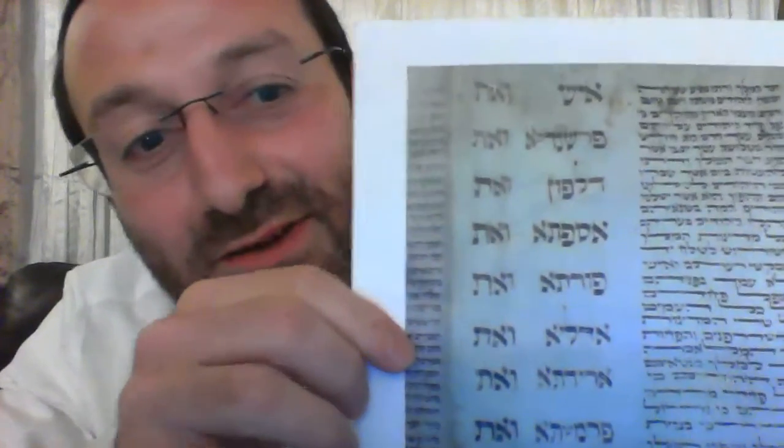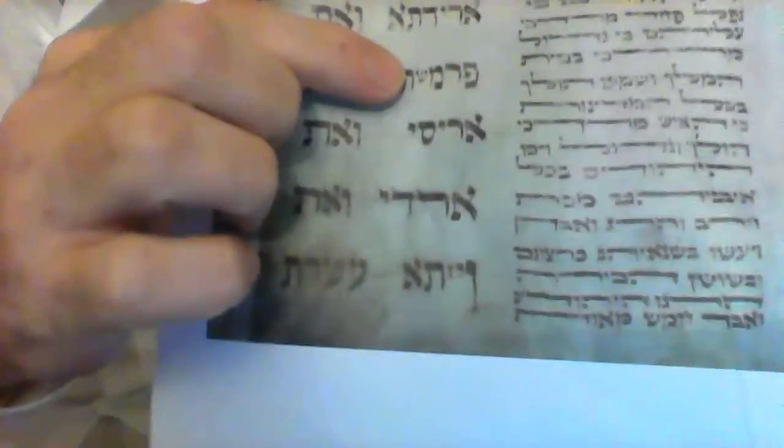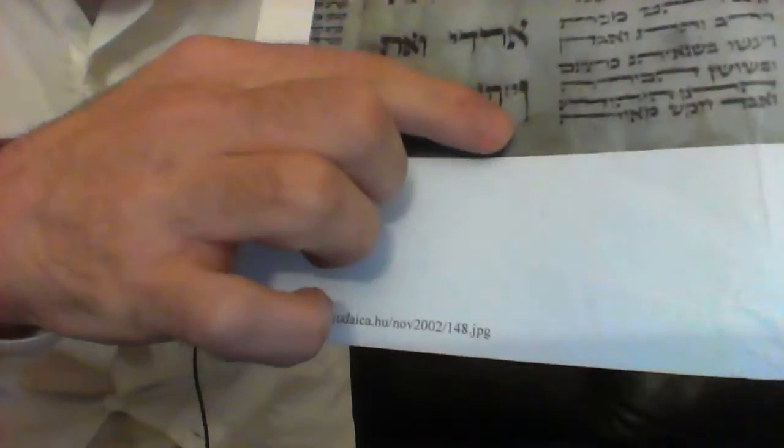And here's the photograph. I printed it out, in color. You can see the same exact thing here. Same exact deal with the small letters. Here's the small taf. Here's the small shin. And here's the small zayin. And here's the big vav. So this is a Megilat Esther from 200 years ago. So, way before. And then actually I found another one from the 1400s. And same exact thing: 3 small letters and an extra vav.